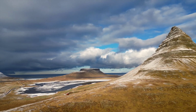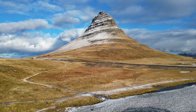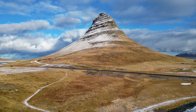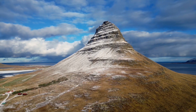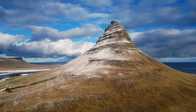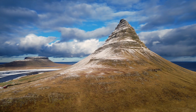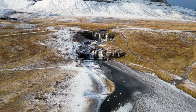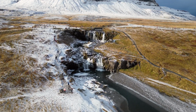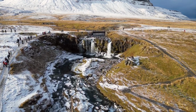First up, Kirkjufell, often called Iceland's most photographed mountain. This is a stunning landmark. Its unique cone-shaped peak rises dramatically above the surrounding landscape, creating a picture-perfect scene, especially when paired with the nearby waterfall, Kirkjufellsfoss. The area is a paradise for photographers and nature lovers, offering breathtaking views in every season. Whether bathed in the midnight sun or framed by the northern lights, Kirkjufell is a must-see destination that showcases the raw beauty of Iceland.